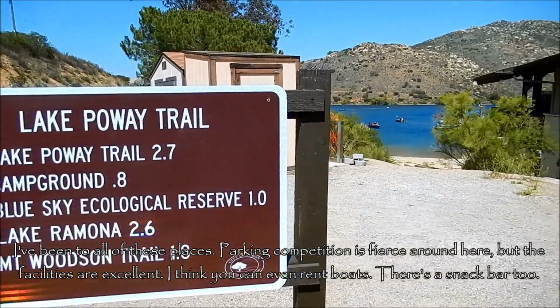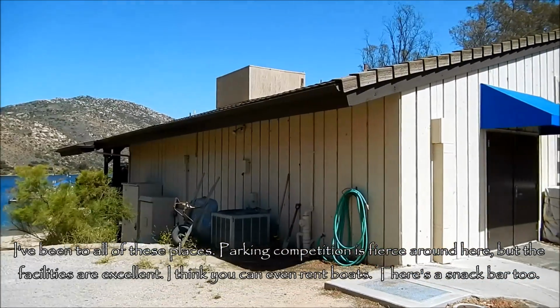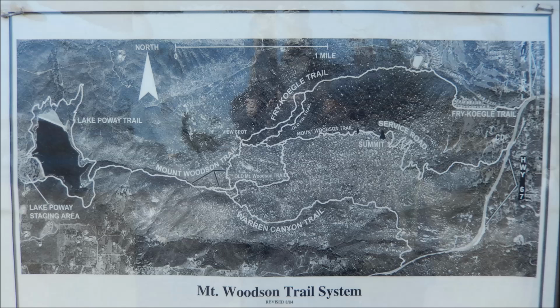Alright, we're at Lake Poway Trail at Lake Poway in Poway, California. There's a parking lot that's almost always full. There's a lot of restrooms around here. There's a trail around the lake, and this connects to the Mount Woodson trail system.